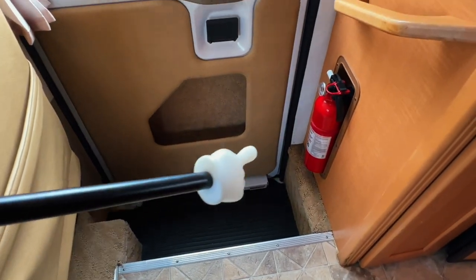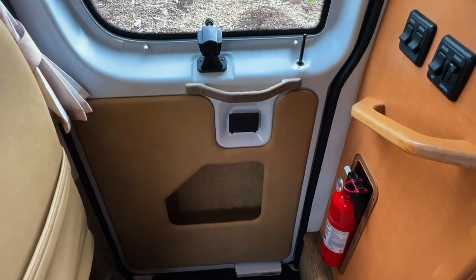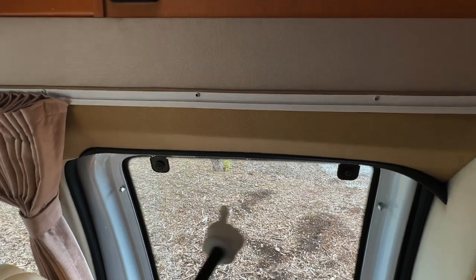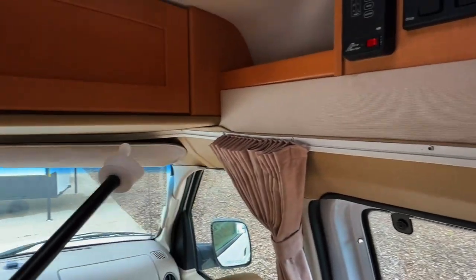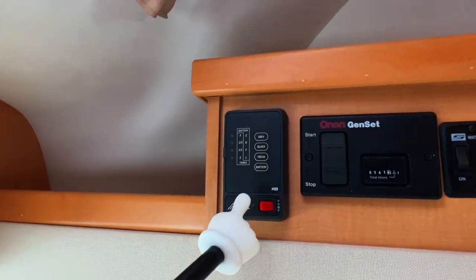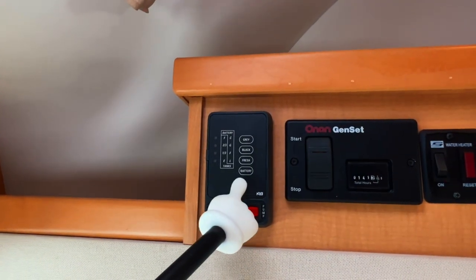Nice, easily accessible entryway. Got a fire extinguisher stash spot in the door. This window opens, but it does not have a screen. Got a privacy curtain you can pull across here. Can also go all the way around the front of the van.